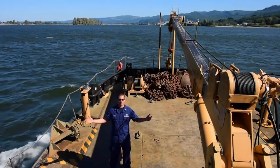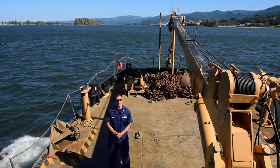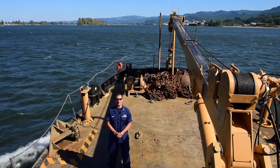Welcome aboard Coast Guard Cutter Bluebell. I'm Chief Boatswain Mate Derek Casper, the Executive Petty Officer.